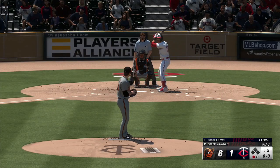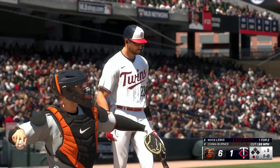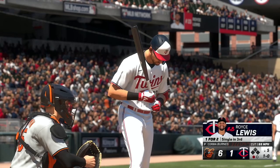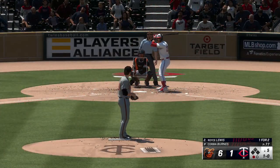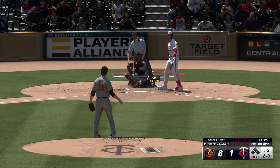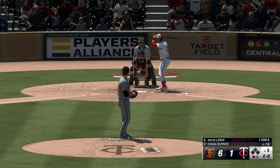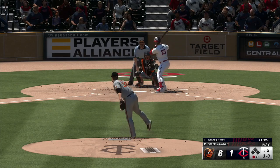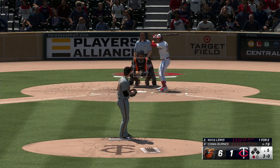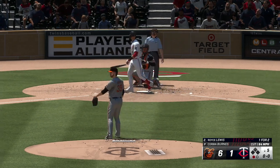Here's the third baseman, Royce Lewis. That one missed. They've got a potent lineup. And when you think about teams capable of rallying from this kind of deficit, they're right at the top of the list. Bases empty, one away. Last half of inning number five. Just missed. And another ball. And it's ball four. He missed down low.